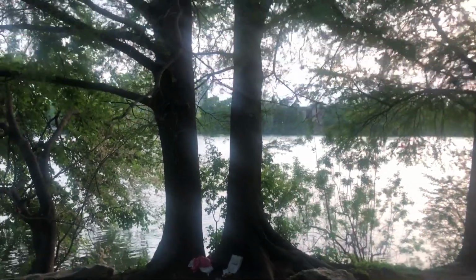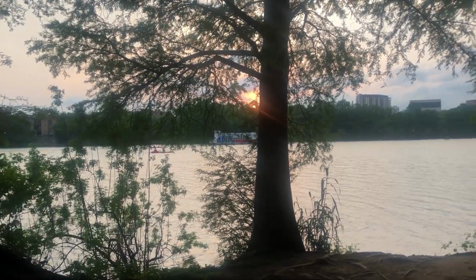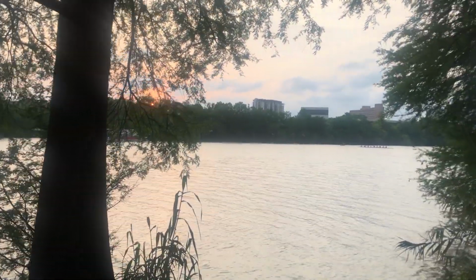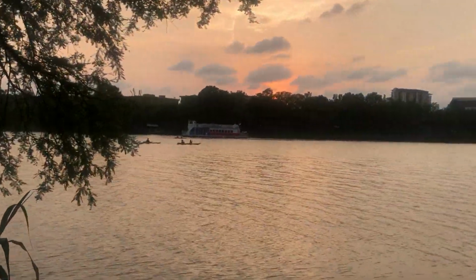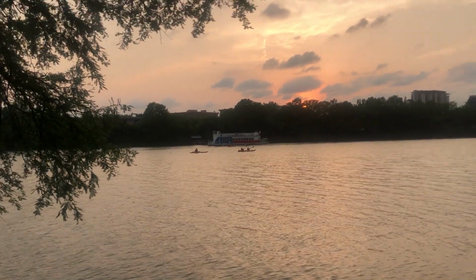Well, look, it's kind of jungly. Wow, it's like you have the city, and then right in the middle of the city you've got this beautiful river and all these people rowing. And look at this boat in the distance. This is so cool. They've got an old river boat. It's beautiful. You get the tranquility of nature right in the middle of the city.